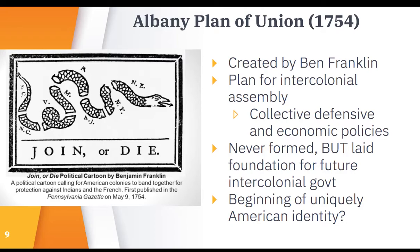So the Albany Plan doesn't come to fruition, but many historians say that it planted a seed for what will eventually happen, the formation of a continental Congress. And that started meeting shortly before the Revolutionary War began. So it doesn't actually happen, but one could say that the Continental Congress was very much inspired by the ideas of Ben Franklin when he was trying to form the Albany Plan of Union.